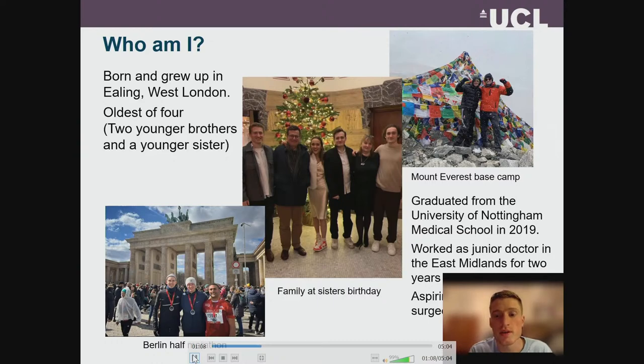In terms of my hobbies, I enjoy adventurous holidays, as you can see from the picture in the top right, of climbing to Everest Base Camp. And I'm also a very keen runner.